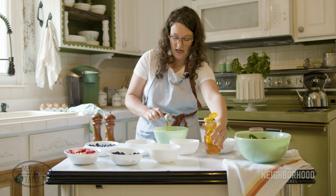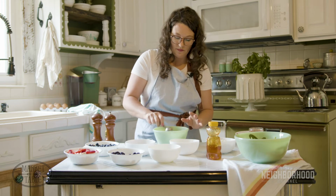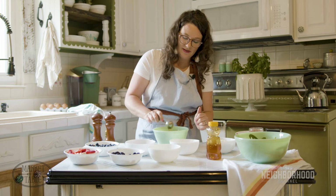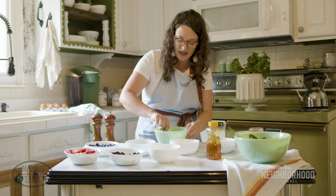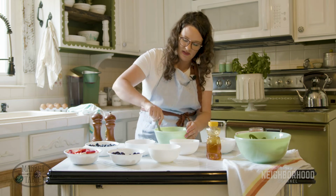Okay, so I'm adding our second tablespoon in here, and I'm just gonna mix it up with this real quick because I try to not have very many dishes when I'm making food. So I like to reuse some of the things we have. So that'll just help get some of that extra honey off.